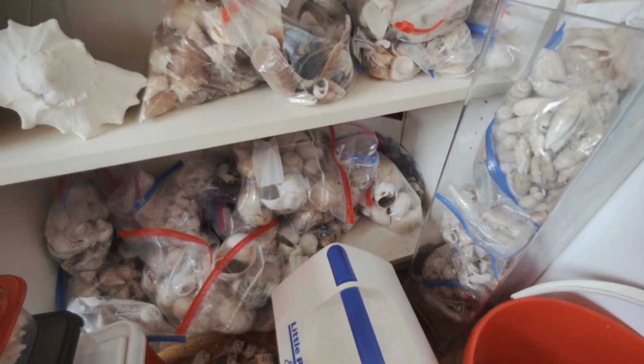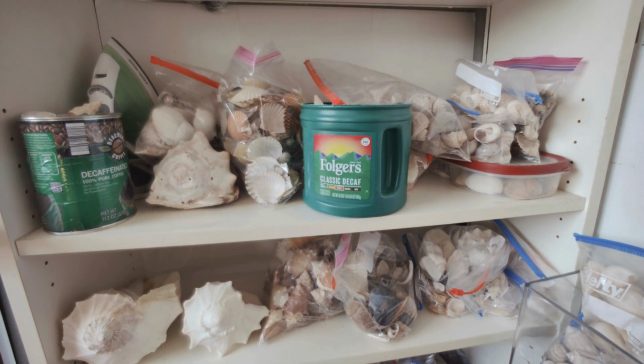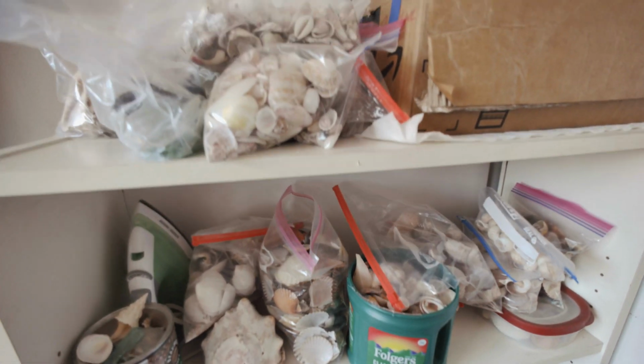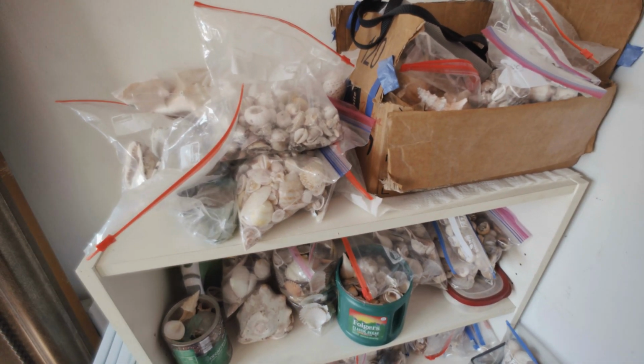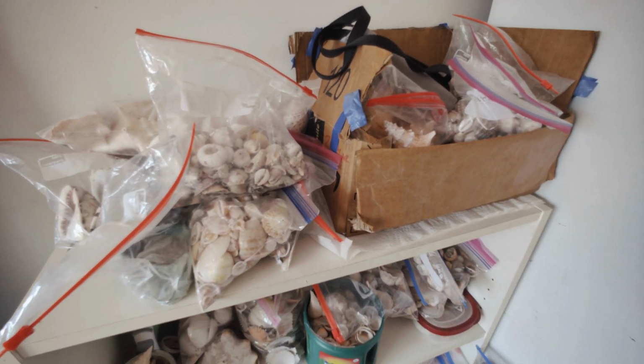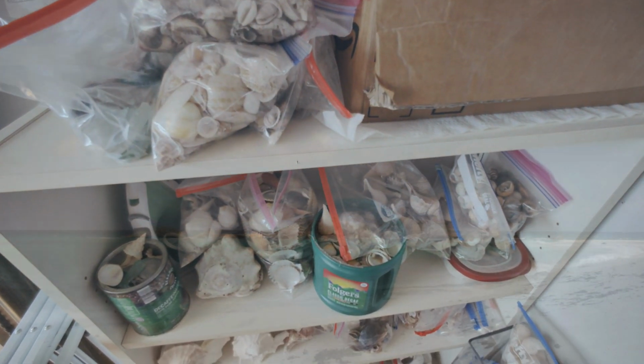You notice everything's kind of piled into shelves here, so it's going to take a little bit of time to go through this. I do plan on doing a longer video where I unpack some shells from my collection, but I'll show you briefly kind of what I have here.